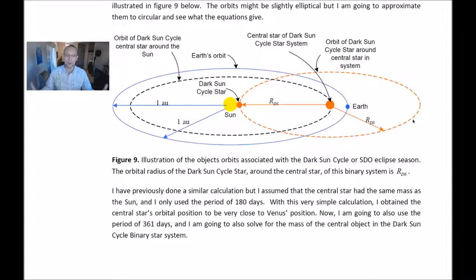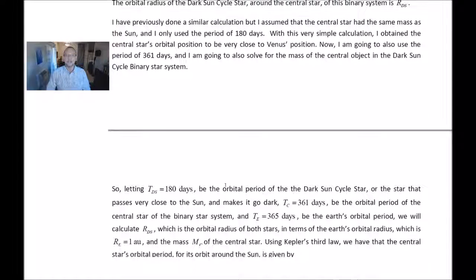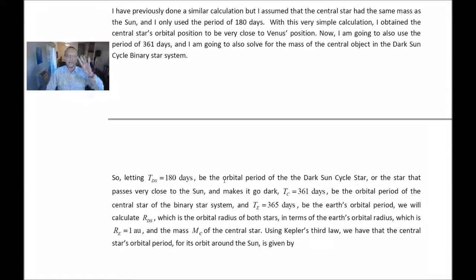The orbital radius of the dark sun cycle star, or the central star of this binary system, is RDS. I have previously done a simple calculation, but I assumed that the central star had the same mass as the Sun, and I only used the period of 180 days. With this very simple calculation, I obtained the central star's orbital position to be very close to Venus's position. Now I'm going to also use the period of 361 days, and I'm going to also solve for the mass of the central object in the dark sun cycle binary star system.